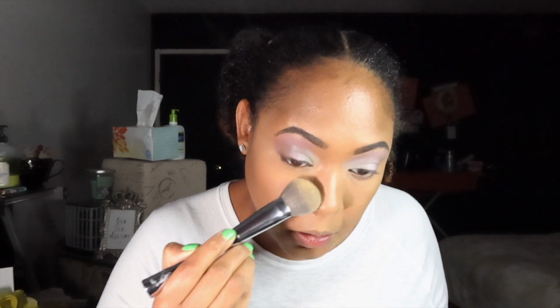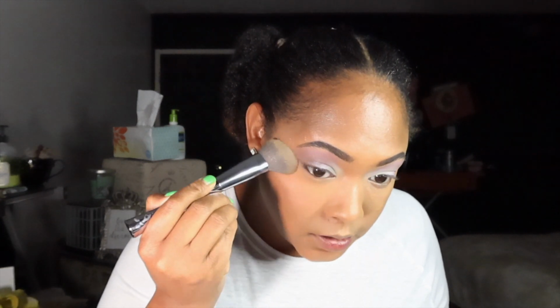So I'm just going to take a brush. This is just a BH Cosmetics brush I got from like Ross or something. I'm just going to tap it in there, put it in the little cup, tap it around, move it around. Okay, so it's nice and fine. And for one, I'm going to make sure I have no creases again, and then I'm just going to tap it underneath my eye. Ooh, that's really pretty. In all the places that I have concealer, I pretty much have it all over my nose. Ooh, I think I love it.